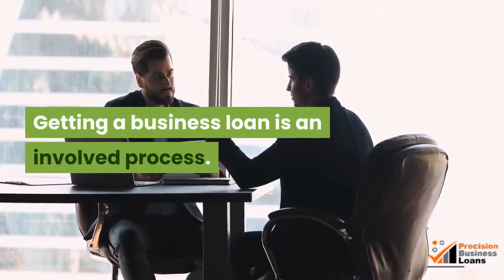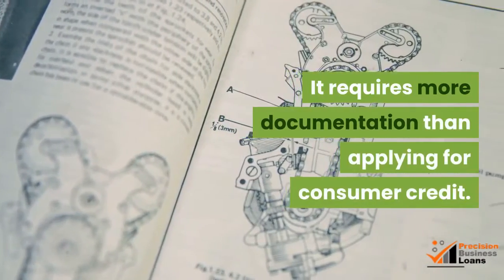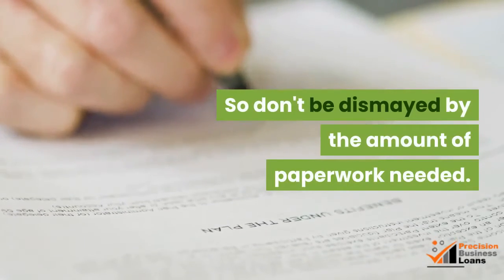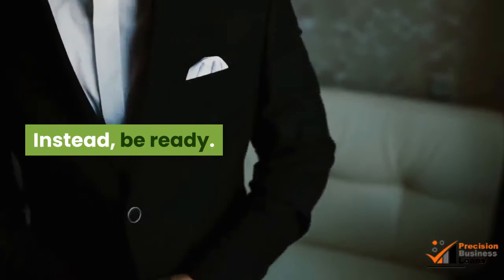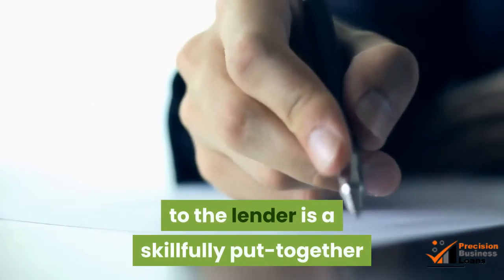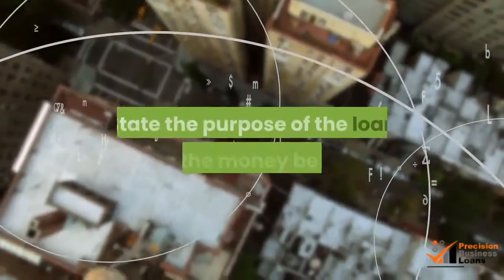Getting a business loan is an involved process. It requires more documentation than applying for consumer credit. So don't be dismayed by the amount of paperwork needed. Instead, be ready. The most effective thing you can bring to the lender is a skillfully put together and well-documented business plan. State the purpose of the loan.